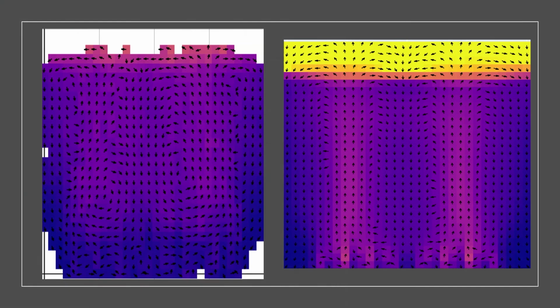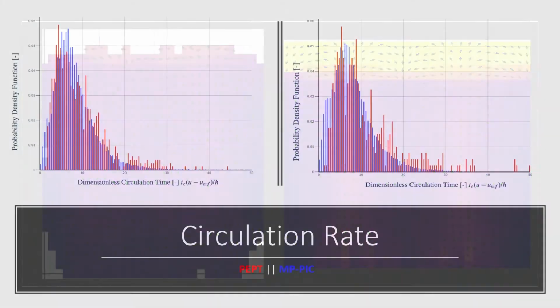PEPT experiment. That's just a little bit of a zoom in, so you can see here same qualitative velocities. The white patch there is just a lack of data from the PEPT. We haven't got good enough statistics up there, so we're saying let's not plot any data. But the flow patterns are reproduced well, the ranges of velocities are reproduced well.